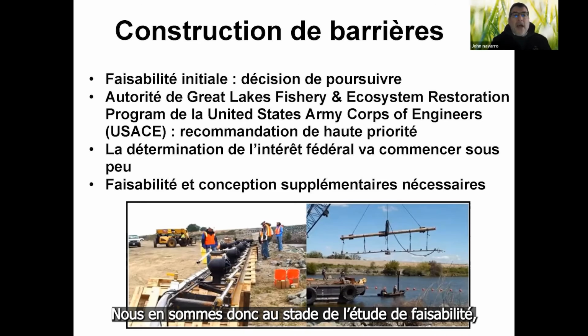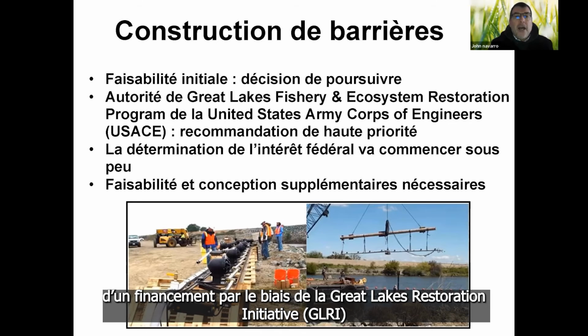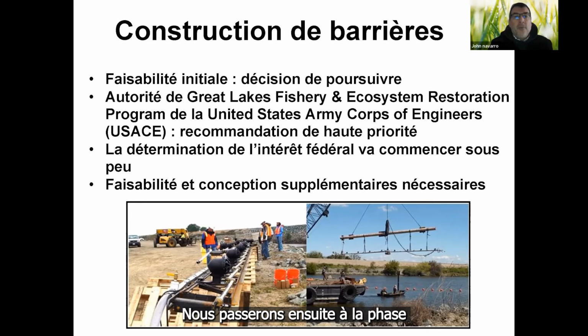So where we're at now is we did the feasibility study, but right now the Army Corps of Engineers has funding through GLRI to do what they call the federal interest determination, which is going to be starting shortly once they get their funding. And then it'll move into additional feasibility and design. And then hopefully, if funding's available, we'll move into construction.